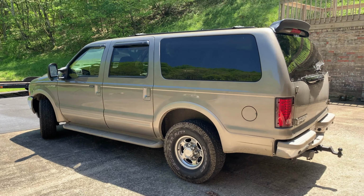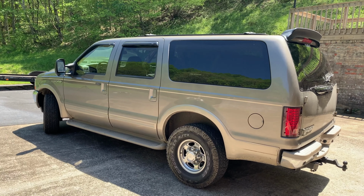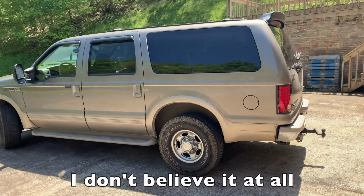And the 6 liters that came out after the 7.3s were replaced, that's what they replaced them with, they got probably in the high teens in gas mileage. This can get around 20 miles per gallon if you drive it conservatively. It can even go further than that. In fact, this thing says I'm getting 24 miles per gallon, which I don't think I really believe, but it's pretty neat.